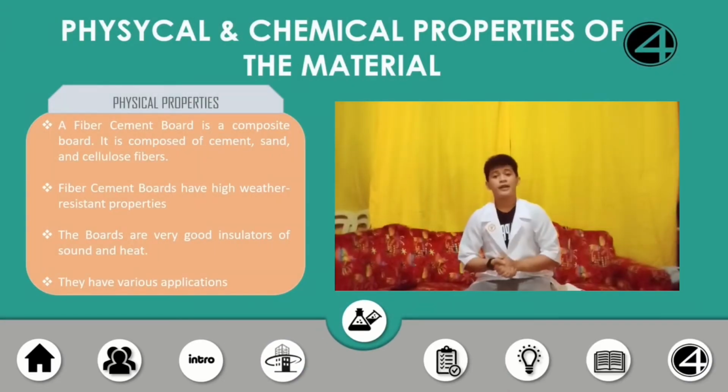Physical properties of fiber cement board. A fiber cement board is a composite board that has a variety of applications. It is composed of cement, sand, and cellulose fibers. The characteristics of fiber cement boards are: it is a water-resistant material with very good drying properties. The board has very good fire-resistant properties. It is a material that has replaced asbestos in many areas.